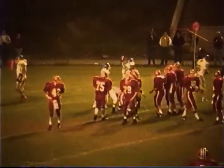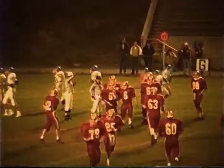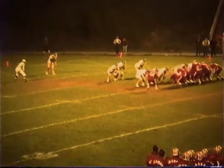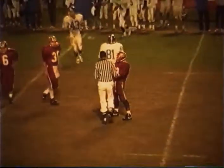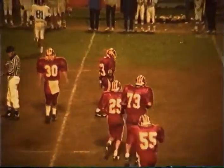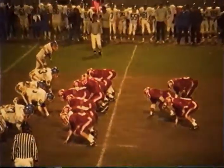Tackle was made by Ricky Brown. Ricky playing a great defensive game tonight, Danny. A super game. The 45 of Blacksburg. There's the snap from center. It's a good one. A nice kick. Tony Palmer fields it. Fair catch at the 44. And it will be first and 10. G-Men, good field position at the 44-yard line of Blacksburg.